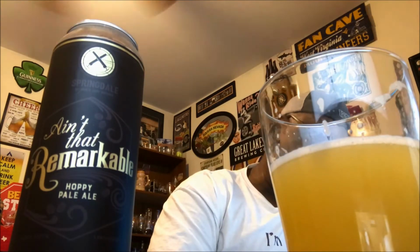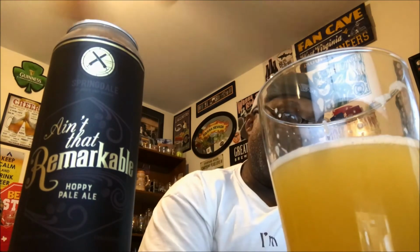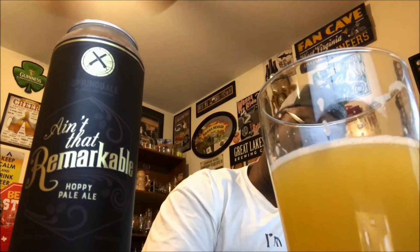As far as the aroma, aromas are very nice on this one. It comes out of the glass very easily. Don't have to sniff really hard, and you're picking up everything you will want for the quality of a pale ale. So for the aroma, I'd actually give this one a 13 out of 15.